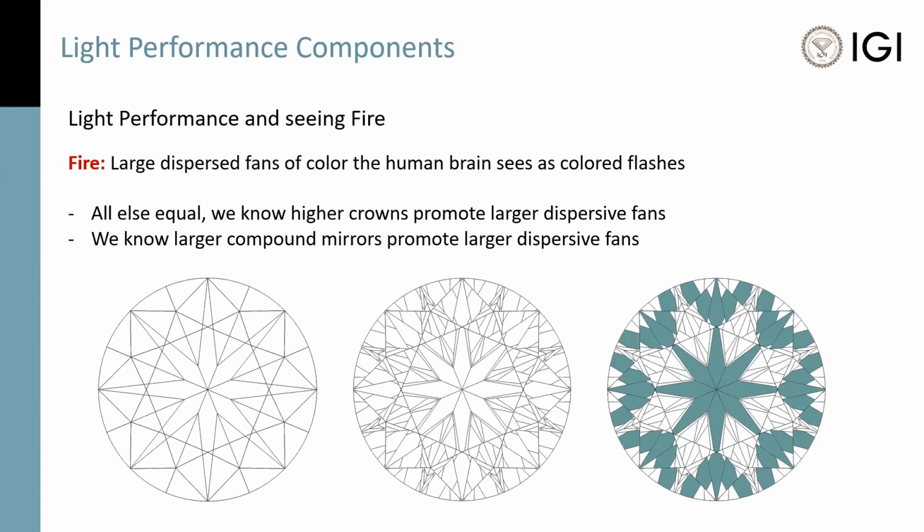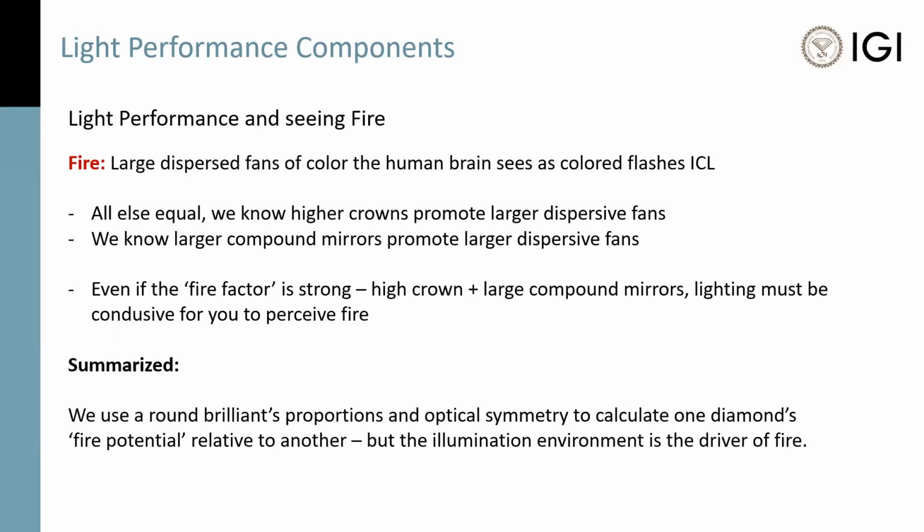It's the same thing, by the way, when you think about the old European cuts. They used to have massive, wide pavilions and very short lower halves, and those wide pavilions and high crowns promoted big bursts of fire in older cuts. Fun fact, we got the term fire because diamond cutters would cut under gas lamps and really try to maximize the reflections of fire from above.